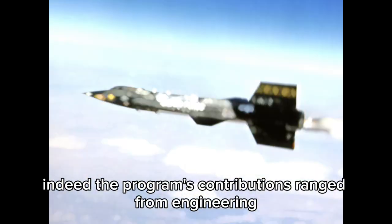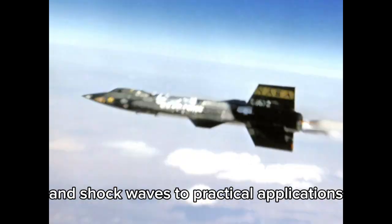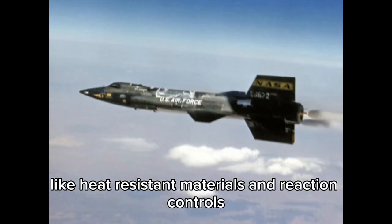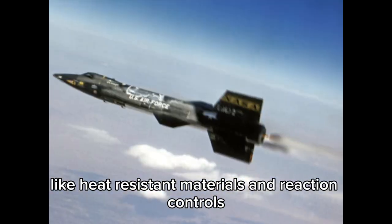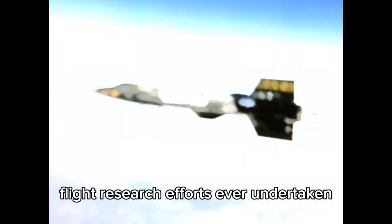Indeed, the program's contributions ranged from engineering data on hypersonic boundary layers and shock waves to practical applications like heat-resistant materials and reaction controls, making it one of the most scientifically productive flight research efforts ever undertaken.